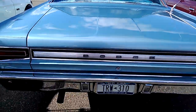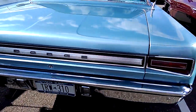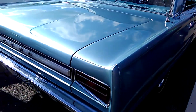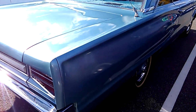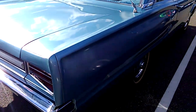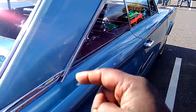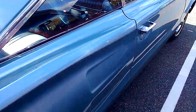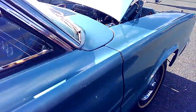Dodge Coronet. Paint job is really nice. Brand new chrome. What is this considered, a B-body or a C-body? This would be considered a B-body, even though a C-body got the same roof. They put the exact same roof on a Monaco, and was it a Polara back then?